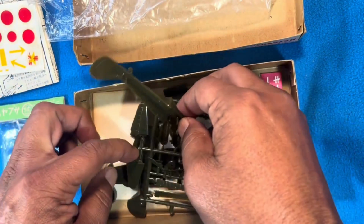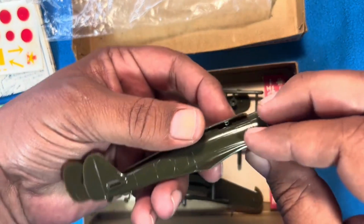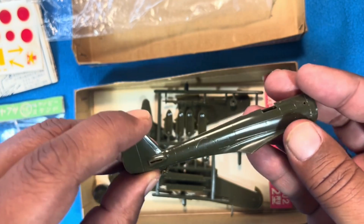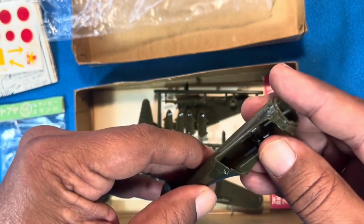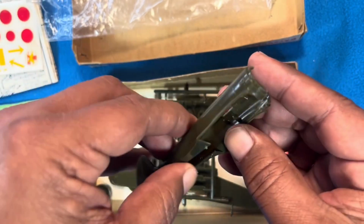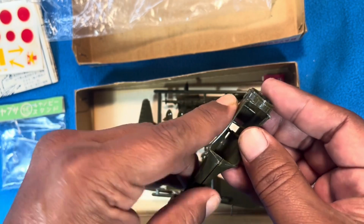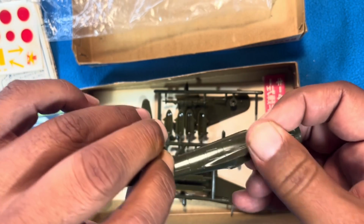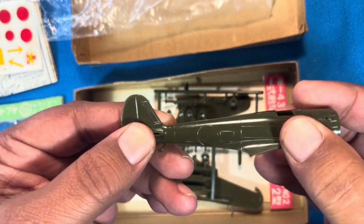So take a look at the fuselage pieces first. And we've got, looks like engraved panel lines. A couple of locator pins. Let's see how this goes together here. There we go. Pretty tight fit. Very nice.